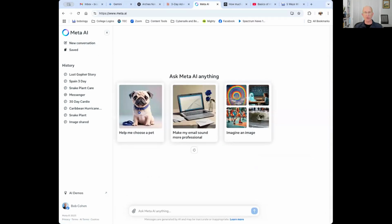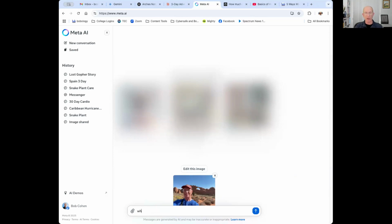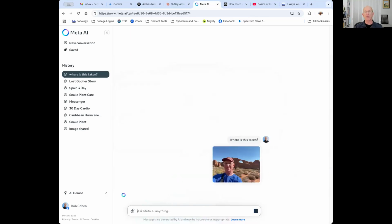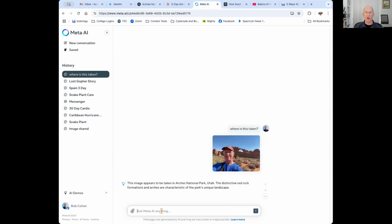So if I drag this over to Meta, it will upload the file. Meta can analyze photos, including facial features. So I said, let's see, where was this photo taken? And we'll see what Meta comes up with if it recognizes where. It's Arches National Park, so it doesn't tell me much more about it. Okay, so you can see there's a little variation among the AIs in what they do.